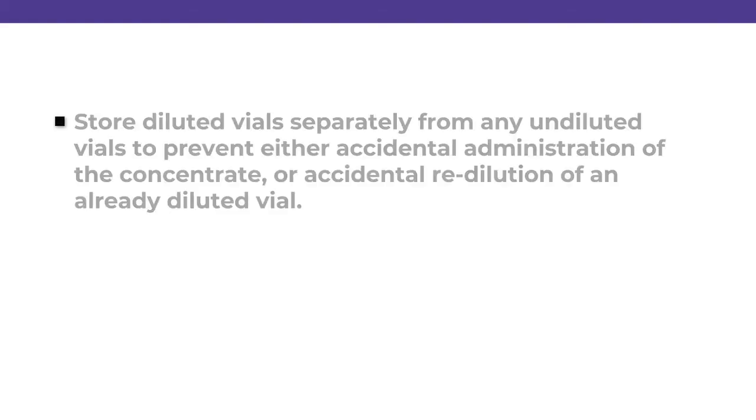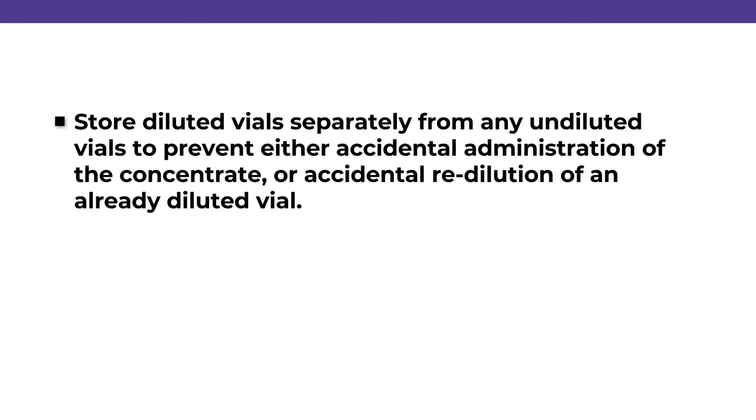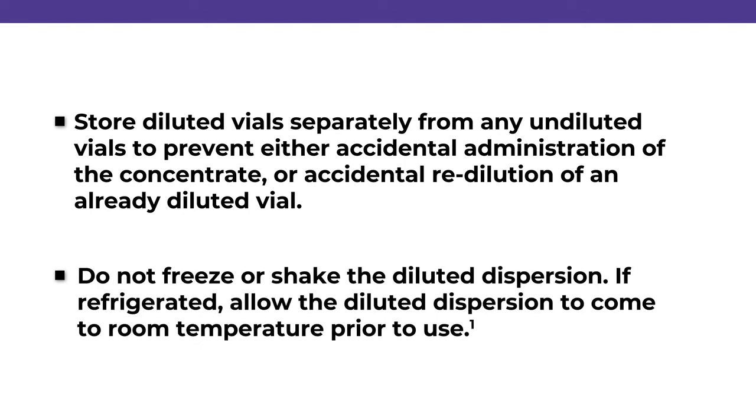Store diluted vials separately from any undiluted vials to prevent either accidental administration of the concentrate or accidental redilution of an already diluted vial. Do not freeze or shake the diluted dispersion. If refrigerated, allow the diluted dispersion to come to room temperature prior to use.